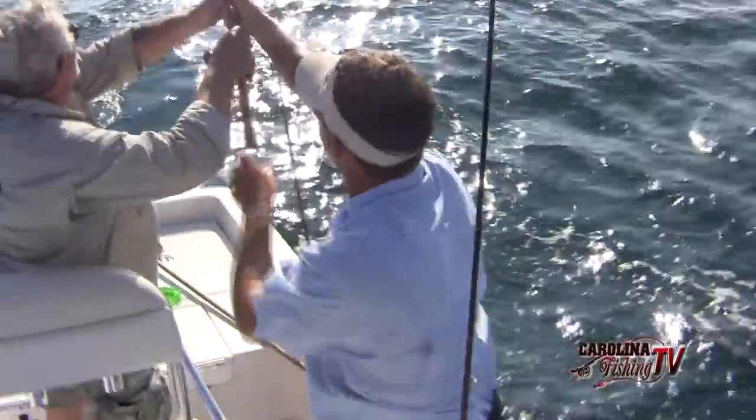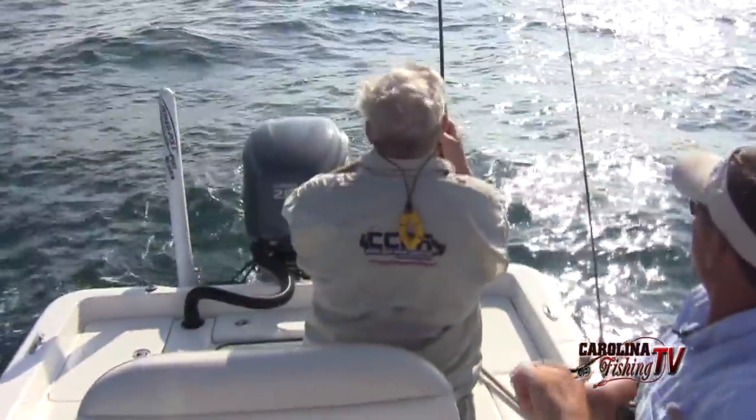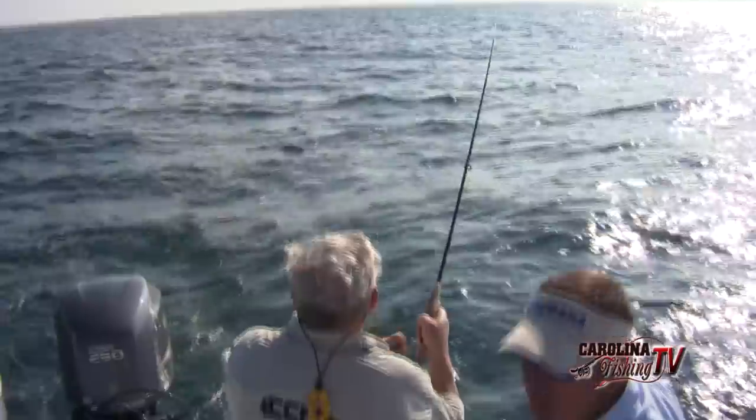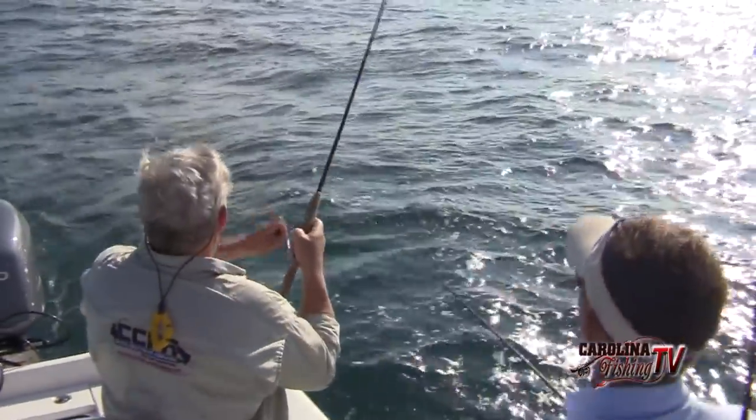Keep a lot of bend in that rod. Fight him nice and easy, a lot of bend. That might be a king there, folks, might be. He's right on top of it. He took about 75 yards of line. He came to the surface. Might just be a pretty Spanish.